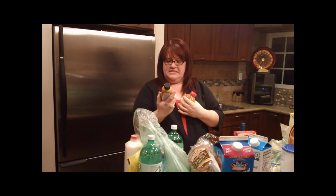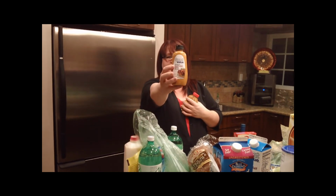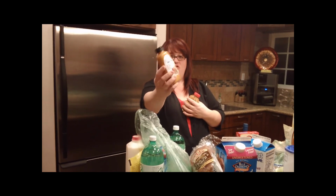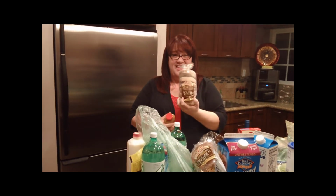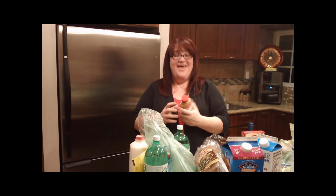This is something I hadn't seen before. It's all natural Southwest spicy mustard. It's the Great Value brand sold by Walmart as well. 0 points. I'm hoping that's going to be good, because on my breakfast sandwiches that I eat, I really like mayonnaise. But mustard, I think I'm going to try.